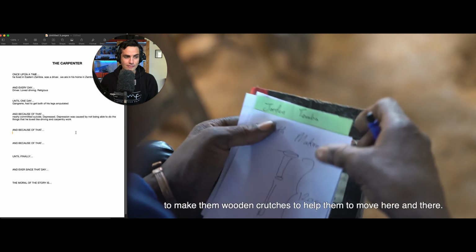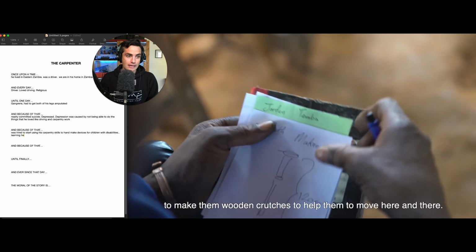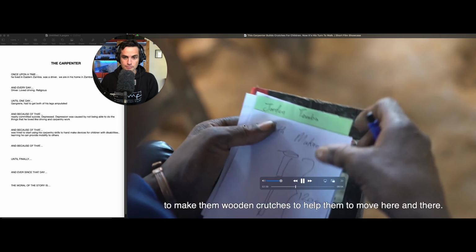All right, so our second because of that was hired to start using his carpentry skills to hand make devices for children with disabilities. And it seems like that's plot generated. If we think about his internal, because of that, he's starting to gain a little bit more confidence of the value that he can provide the world. Maybe he can't drive people around, but at least this way he can give people mobility in just a little bit different way. So learning he can provide mobility to others. Okay, let's keep it going.